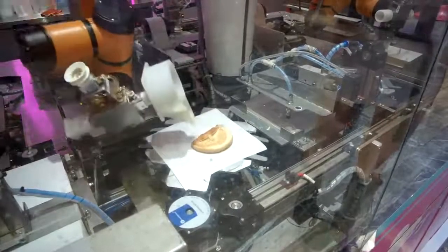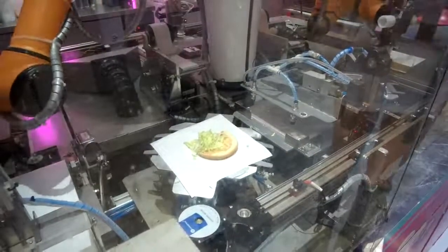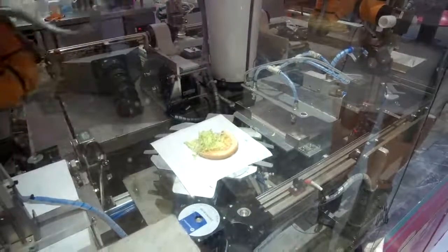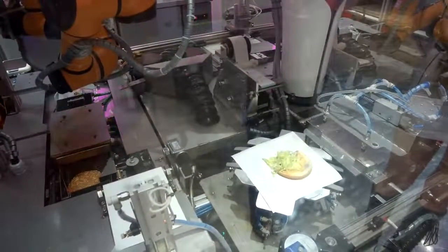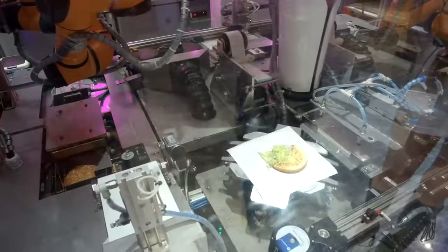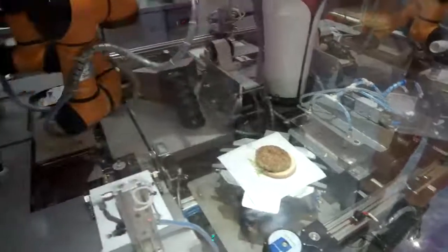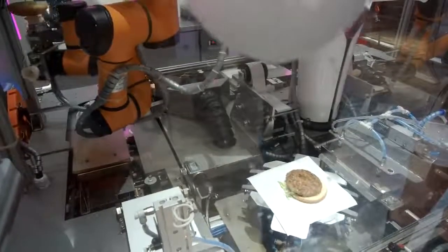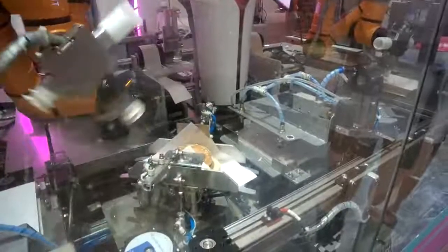Oh, the bun is messed up! How come? Oh my god, one side. This is the patty, okay? They put the... So they use the suction cup to suck the bun, and then there is the mayonnaise coming out from, what is it called? The bottle? Yeah. And that's it. Just going to wrap it.